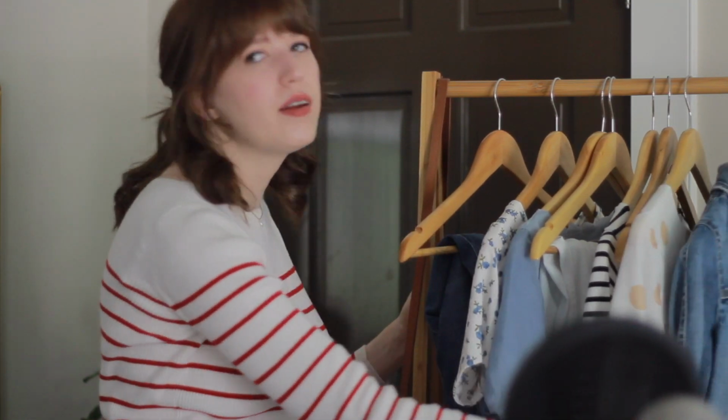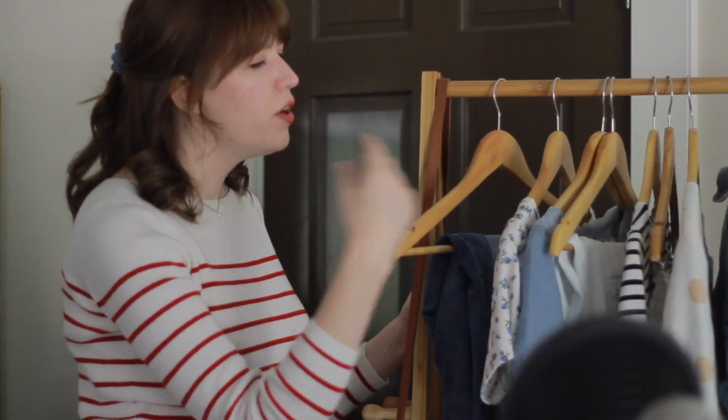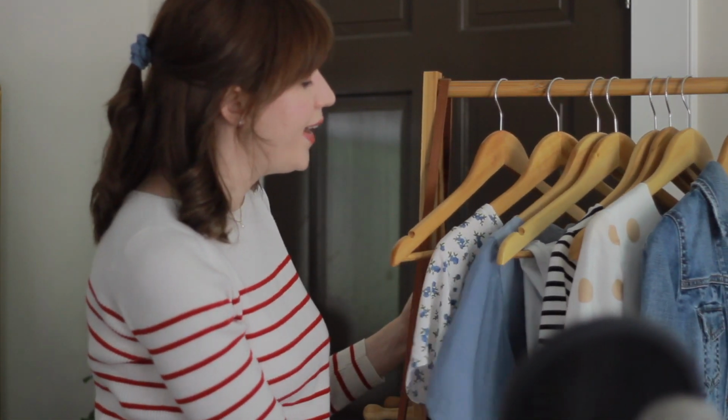So I think the overall result definitely succeeded in looking a lot more casual than how I would usually style this. So that was really fun for me to experiment with. Oh, I did forget to mention that this denim jacket is also thrifted. So the only thing I think in this that's not thrifted or handmade are the white Everlane pants, just so you guys know.